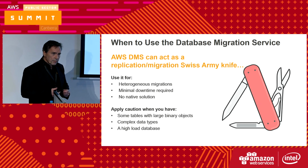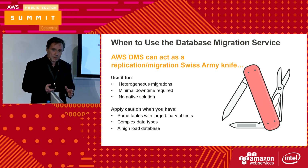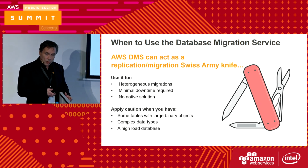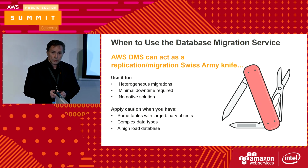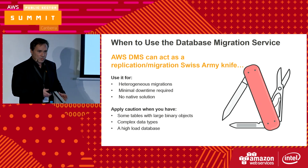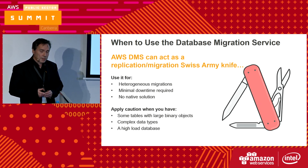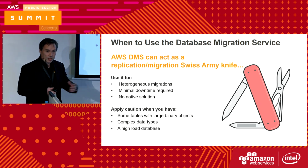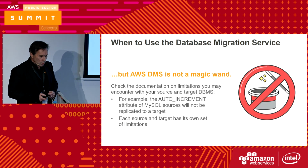A few cautions. I mentioned earlier that if you're using blobs in your database, it's helpful to understand how big they are. That can help you tune the migration process. You need to understand if you're using complex data types in your source system because some of them might be problematic, and I'll cover in a moment how you identify those. And also if you've got a high load on your source databases, if it's already under stress and that's what's actually driving your migration, even that CDC process might need some tuning to make sure it minimises the impact. If anyone wants to see me afterwards in the booth, I'll give you some war stories and some secrets for doing that as well. So DMS isn't a magic wand.